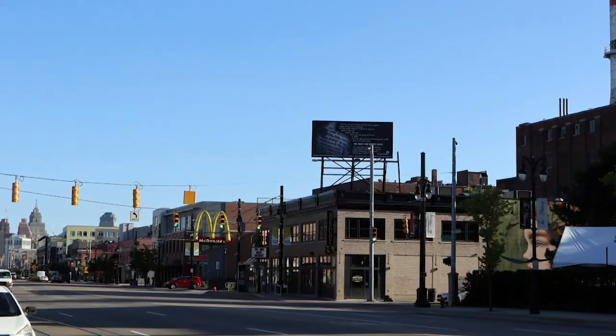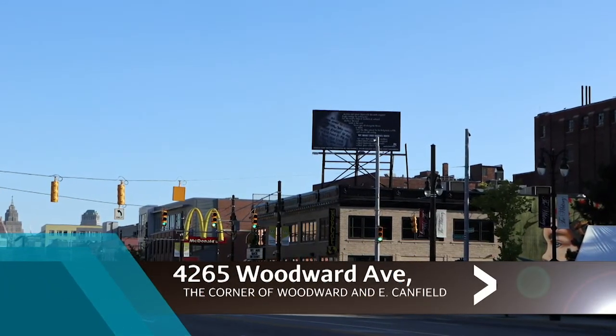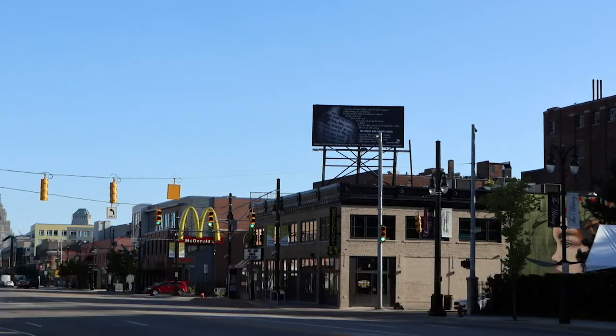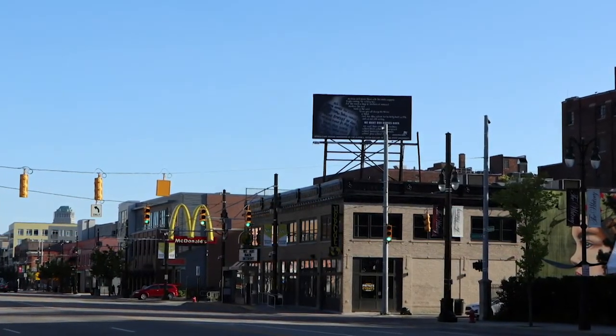Right. And so where is this billboard going to be if there is anyone who wants to travel down to the city to check it out? This billboard is located on the corner of South Woodward and East Canfield in Detroit, and it's above the Hopcat restaurant.